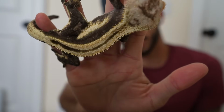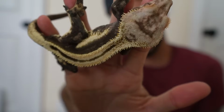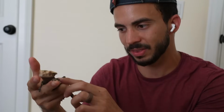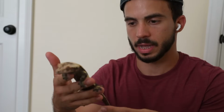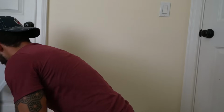Oh my god, look at the super, I mean, does it get any more perfect than this as far as super stripes go? The line down the dorsal is just absolutely perfect. The laterals are perfect quad stripe laterals. This boy has nice big crest. Just overall incredible looking gecko. Very, very nice animal here. So this one is going to stay right here.